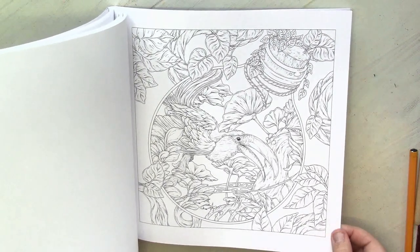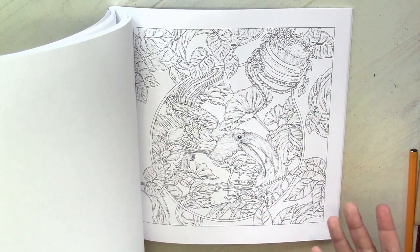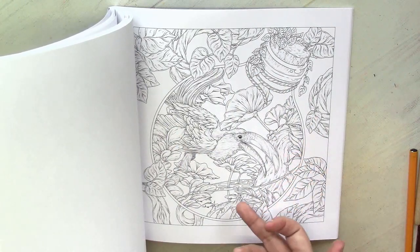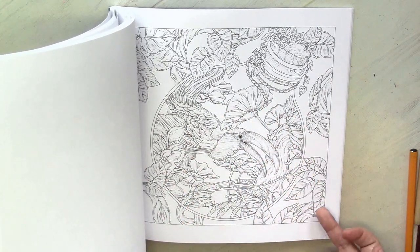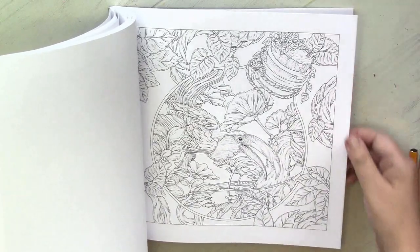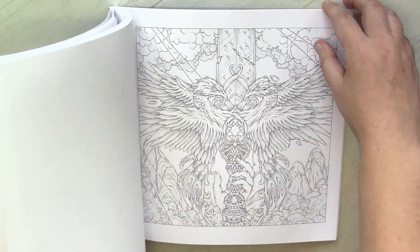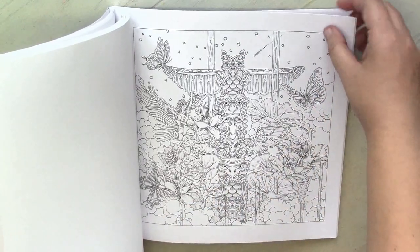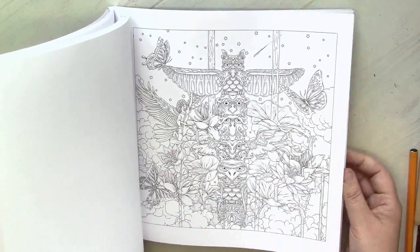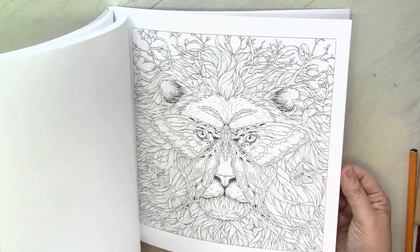Look at this one, so nice. I think that here I would do the central part in more realistic colors, green leaves, blue water, fishes, and then around the bottle I will do more fantasy style leaves. I think about red and yellow. Well, it's really, really very inspiring. When I look at all these pictures, I immediately start to imagine what color palettes I can use here. I definitely think that it's one of the best books in the series.